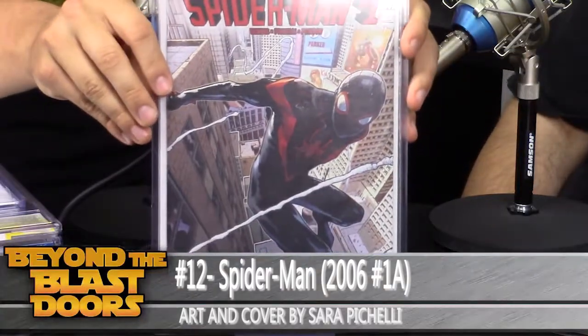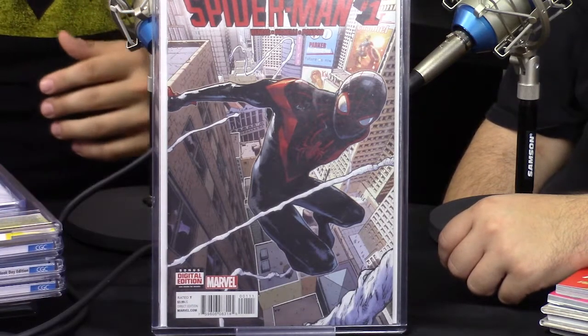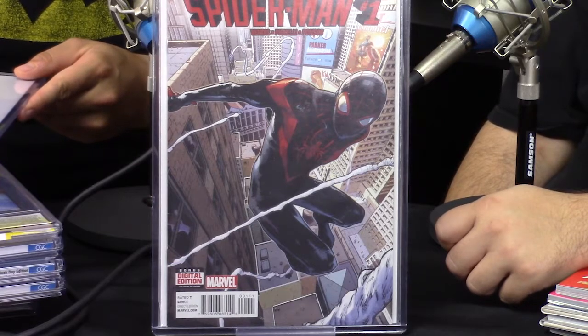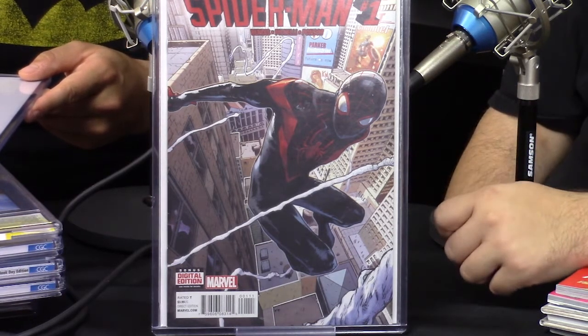Number 12 is Spider-Man 1A. This is from 2016, and it's a number 1. And hey, wouldn't you know, he's in the skyline again, and he's hanging out. But I just think that is a gorgeous cover, again, of Miles up above the cityscape there. Pretty nice. This is taking place after Secret Wars, so he's trying to figure himself out. You ever wish you could draw that well?